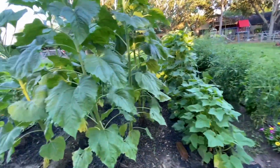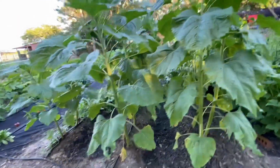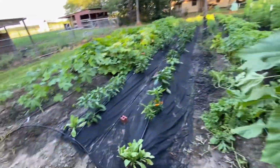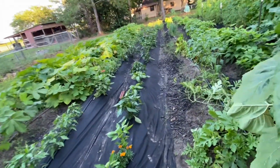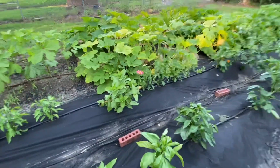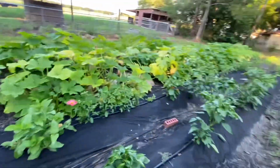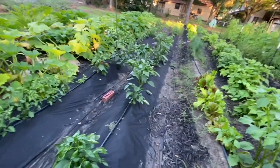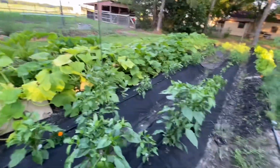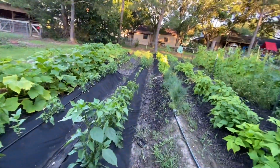It is a jungle trying to get through to pick the beans. The peppers are doing well. They're really starting to take off. We've got some beautiful flowers in the garden coming up. Beautiful, beautiful, beautiful. But our peppers are finally starting to get bigger. They took a little while, but they're shooting up now.